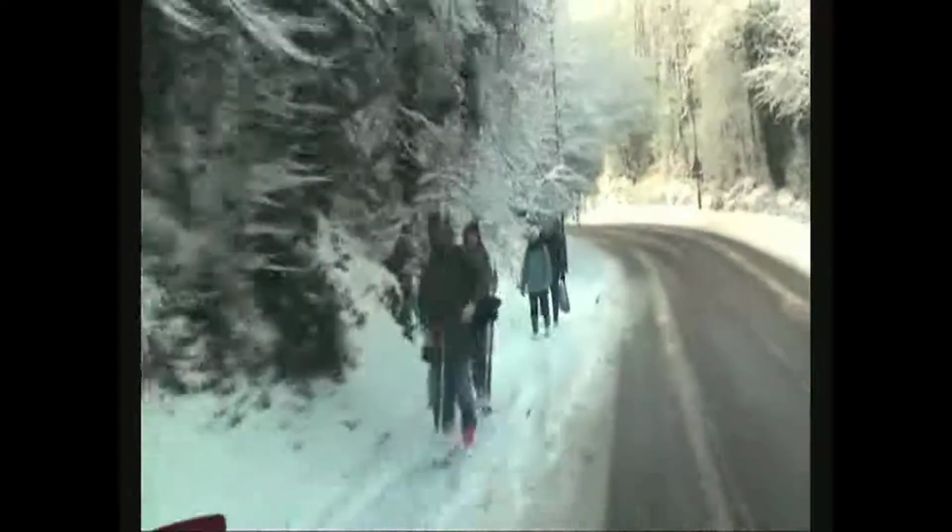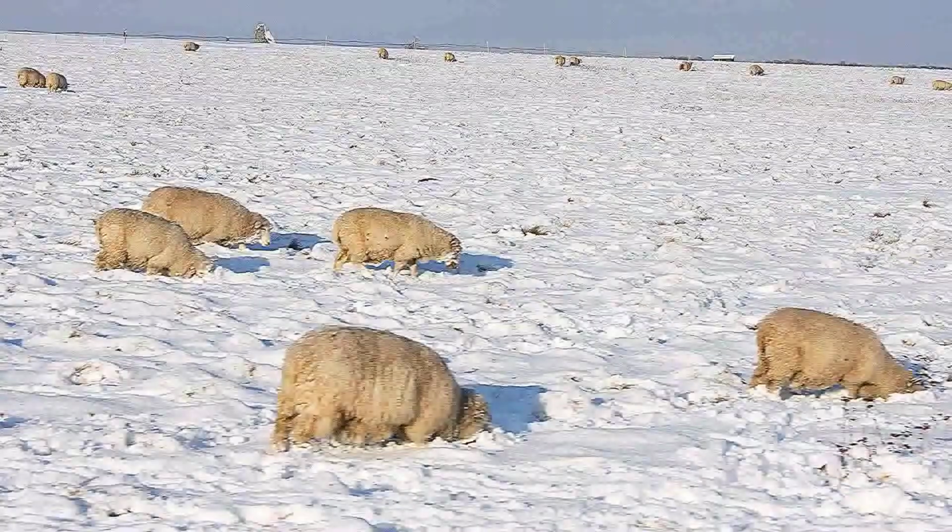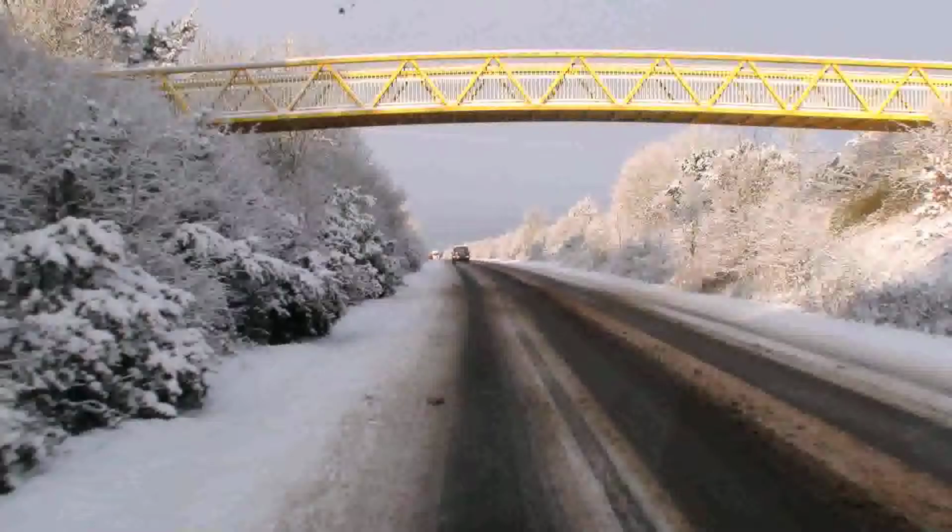I caught some of the typical snow pictures. My triumph was a snowplow.